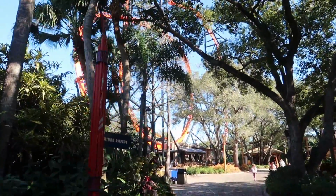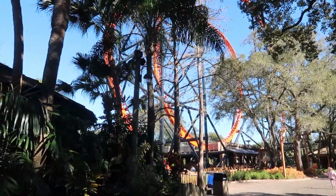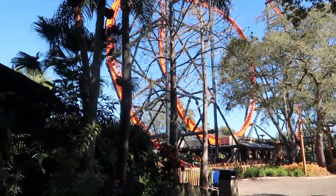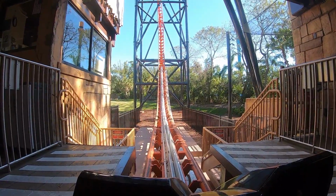So what we're gonna do is put all the stuff in the locker. Alex got a couple dollars in cash this time, so we're gonna put that stuff away, and we're gonna jump on to Tigris. Here we go.